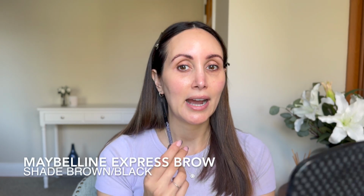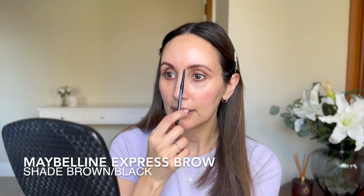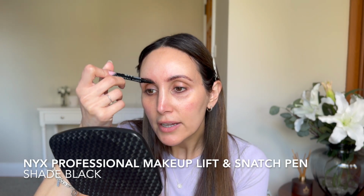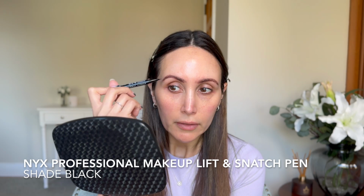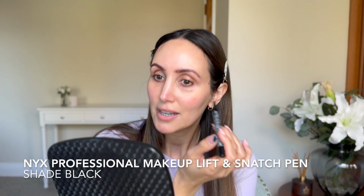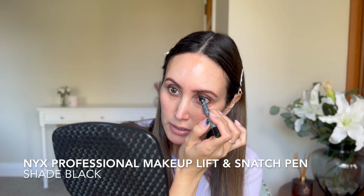What I do is I just line up the side of my nose and just do a little mark there and a little mark there, because that tells me how far I'm going to come out with hair strokes. So I'm just going to take the brow pen and I'm just going to create, do not press hard, just really lightly, really fine hair strokes. Be very realistic, mimicking hair strokes. So you just fill in as much as you see fit.